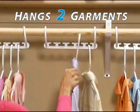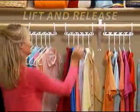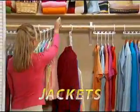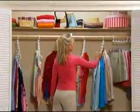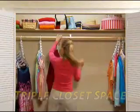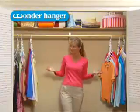Place up to 1, 2, 3, 4, 5 garments in the open slots. Lift and release. Jackets, shirts, pants, no more crowded mess. Wonder Hanger is guaranteed to triple your closet space for neat, wrinkle-free, perfectly organized clothes. Go from this to this.